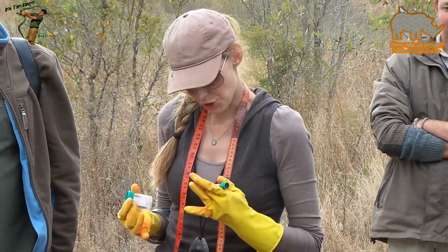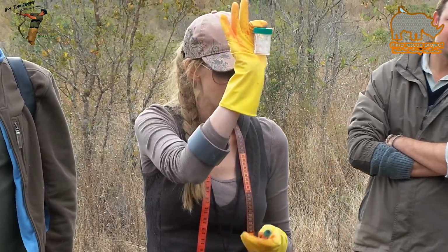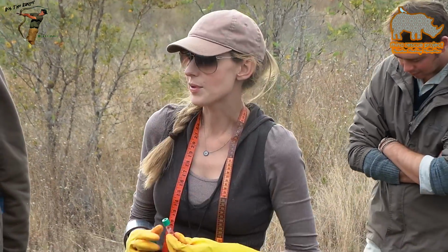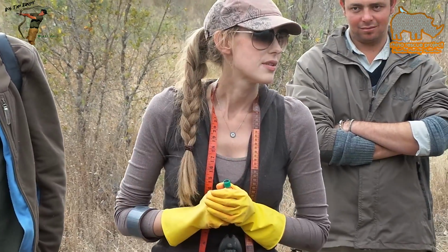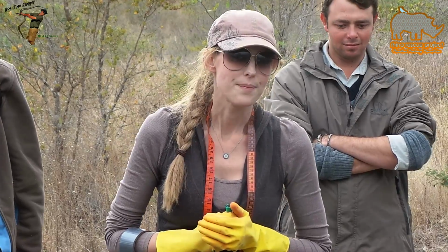So I'm going to go around and show you what untreated horn material looks like, nice and white or grey, versus the treated horn material. So this horn, once the animal wakes up here, is now useless both for medicinal purposes and ornamental purposes. And hopefully the animal is a bit safer this afternoon than it was this morning.